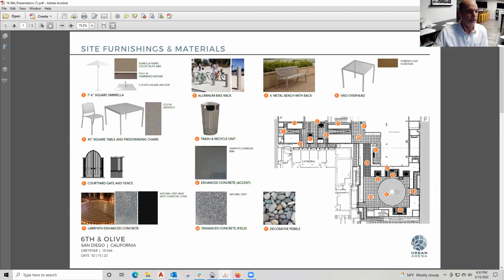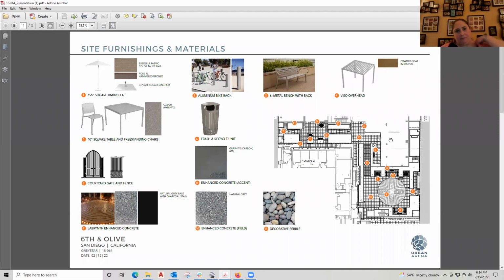Okay, so we've prepared a couple of graphics. I'm going to start with some of the site furnishings and materials that are within the courtyards, and then I'll move on to the plantings within the courtyard and around the perimeter of the site. Maybe it might be easiest if I just go through everything as a first pass, and then I'll go back to the start and we could go over questions at that time. Does that sound fine? Sounds great.